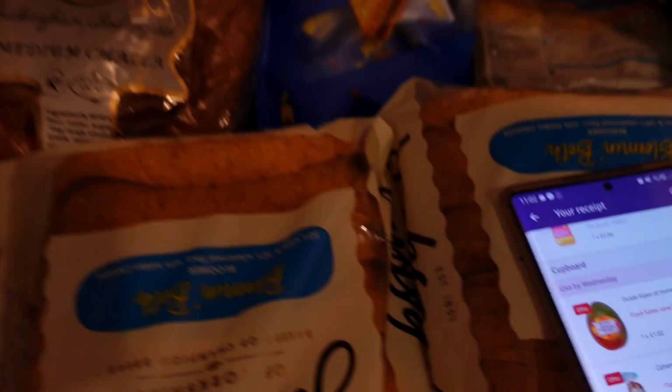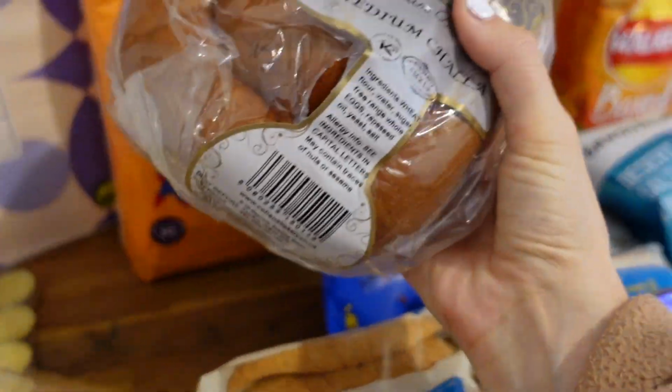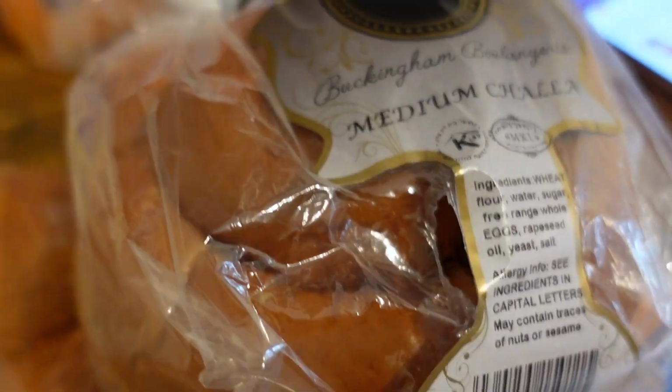Last time I got it, it looked like that, long like that, but it was in a plain packet. This time it's like a circle and it's in a different packet. So I'm very confused by it. It's ripped open as well, which is really annoying.